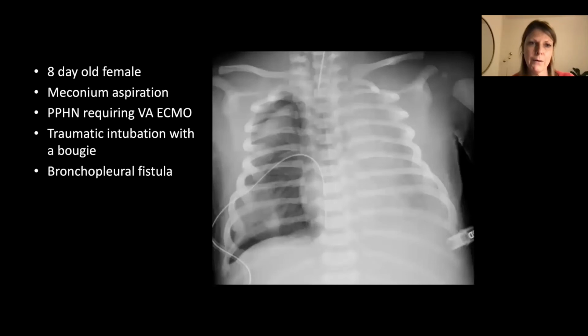Finally, this is an 8-day-old female with meconium aspiration who developed pulmonary hypertension and required ECMO, which is a complex form of bypass that's very high risk for children. And there are not many ECMO beds available in the UK. You may have heard a little bit about it recently, some COVID patients going on to ECMO.